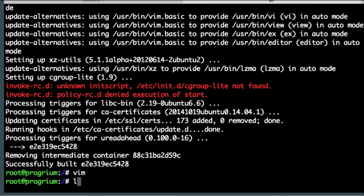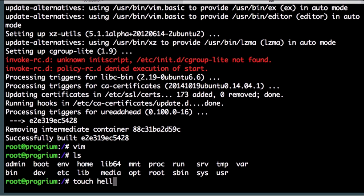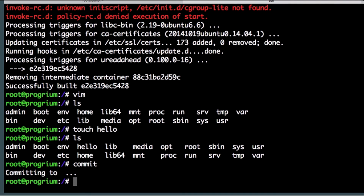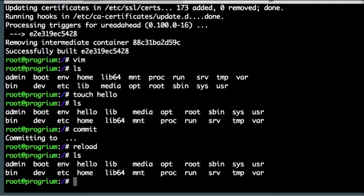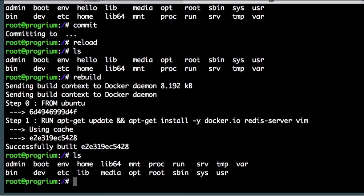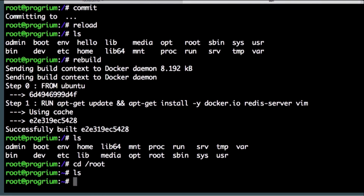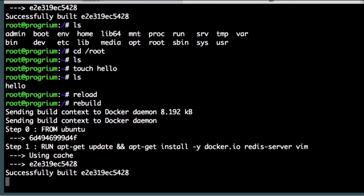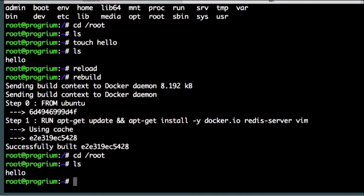If you want to add incremental changes to this, you can still add files and then run commit from inside the container, and it will commit it, and you can reload, and this stuff will still be there. But of course, if you do a rebuild, it will go back to the state after a build. The other thing is the root home directory, since that's the default user, is persisted as a volume. So you can reload or rebuild, and the files will still be in there. Those are the basics.